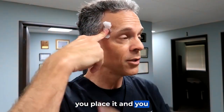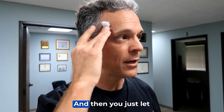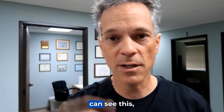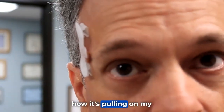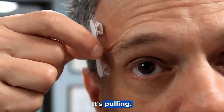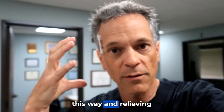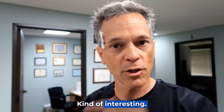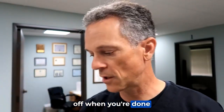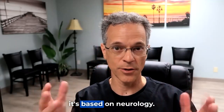You place it and you press on it here where typically people get headaches, and then you just let the suction happen. And I don't know if you can see this, how it's pulling on my skin there. It's pulling. You can feel this, that it's pulling out this way and relieving some pressure. Kind of interesting. You can put it on one side or both sides, and it just comes right off when you're done using it. The first theory of how this actually works is based on neurology.